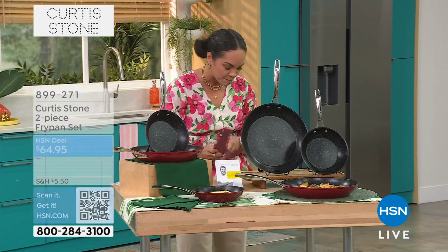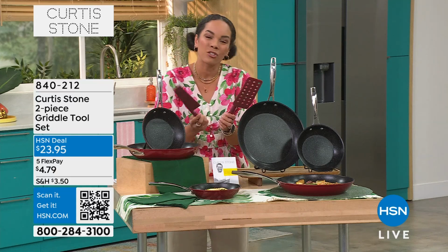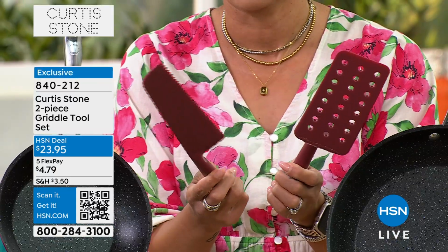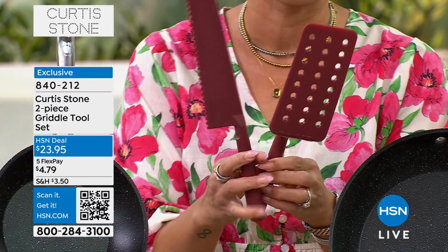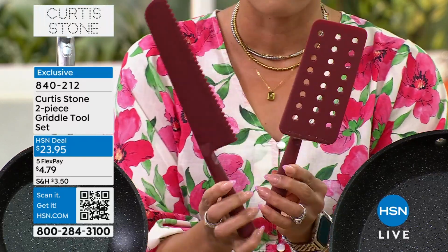Oh, really quickly, I actually have some of Chef's tools as well. He just brings us quality. Quite frankly, when I'm thinking of gifts for my husband, I usually get him kitchen utensils or cookware from Chef Curtis Stone.